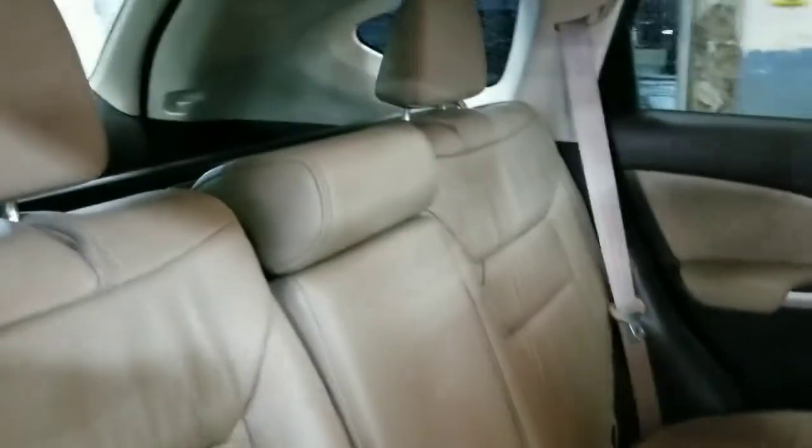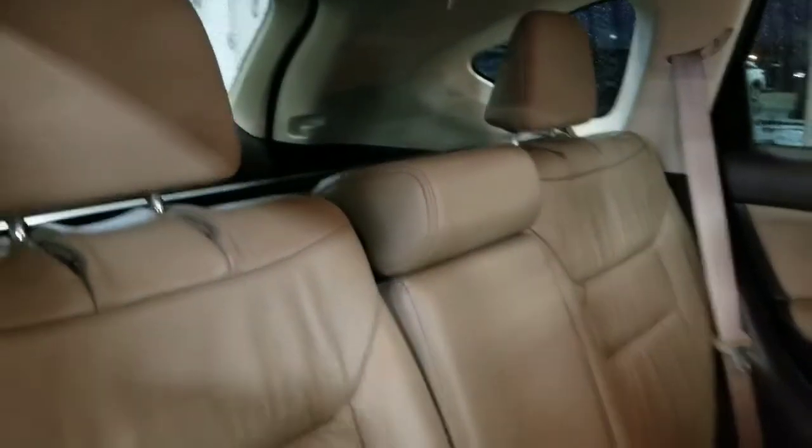Let's see if we can get a little bit more light in here. So I think I'm gonna send you some pictures as well, since the lighting conditions do not seem to be helping. But trust me, this is super clean. Rear seats, front seats, the ceiling, no stains, no nothing, you know.